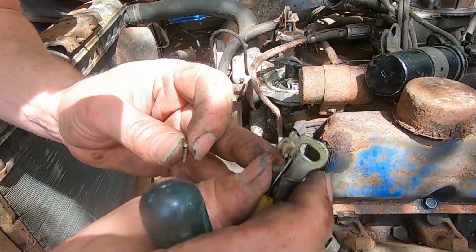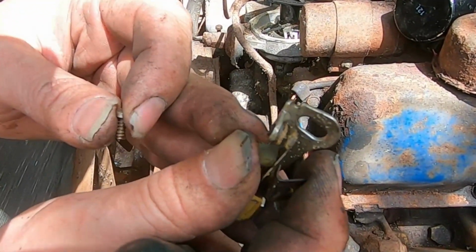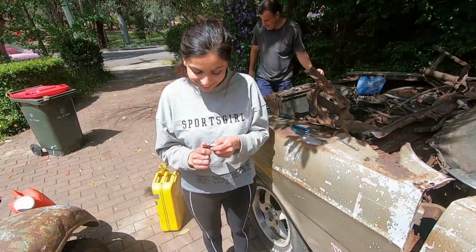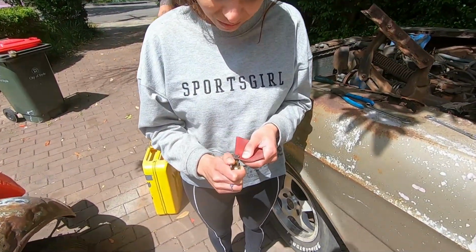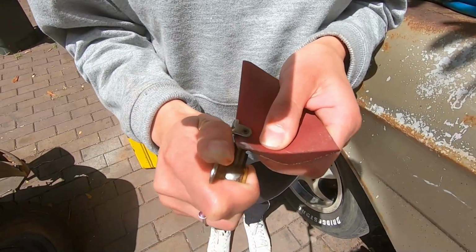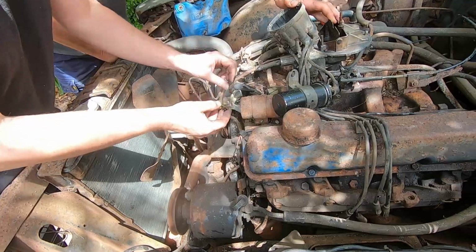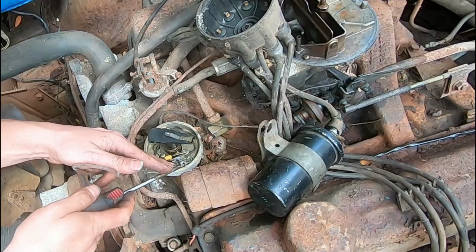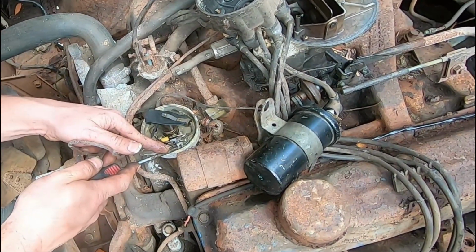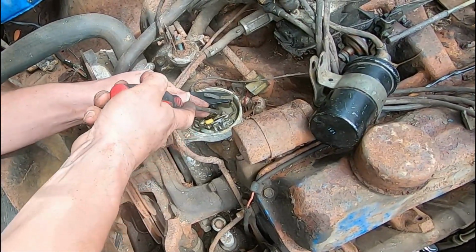As we look close in there, you can see all the gunk and filth and rot. And so we'll actually clean up these points. They don't look too bad after all. Just a bit of gunk and crap that was inside rather than rot. Bit of 400 grit will take care of that nicely. Now we can bang these back in. And we'll just do an approximate gap. Something that looks to be around 0.3 to 0.4 millimeters. Should be enough to get him started.